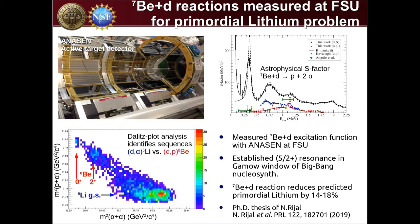And the fact that we could observe this relies on Anasin having essentially a wide acceptance for energies and angles, because previous experiments had not been able to observe this channel because it has relatively low energy protons, and all the triggers that were applied first depended on high energy protons. So when we look at that, we see the excitation function here, we see energies, we see cross-section. This is actually a representation of the cross-section as the astrophysical S factor.